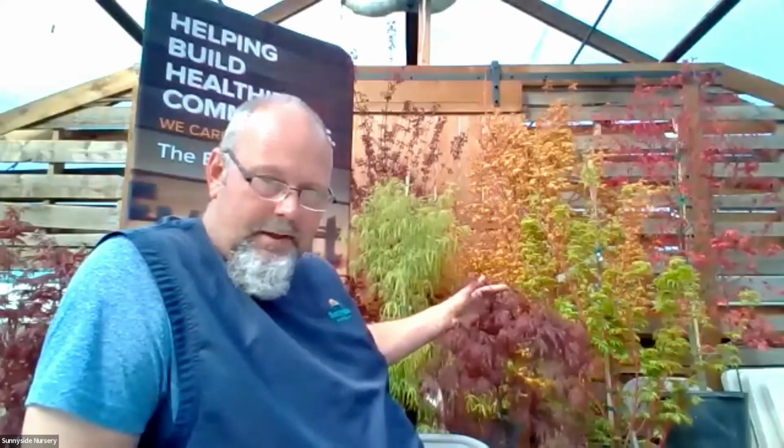If I lean back, Koto no Ito, that's the strap leaf one. Crimson Queen, lace leaf was the answer to the question. Sorry. There's Sangukaku, that's the large coral bark. Katsura is the orange. And that one I hauled up, you can see poking over there with the bright fuchsia. That's the Shinda's Hojo.